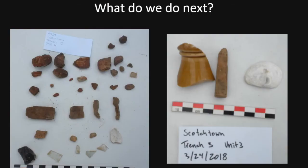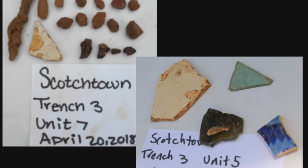Well, what did we find and what do we do next? Of course, we found numerous pieces of glass and rusted nails and brick and mortar, all the sorts of things one would find on a colonial or 19th century homestead. A few of them are interesting: cartridges from a gun, perhaps an inkwell, a seashell, oyster shell. Each unit that we dig is separately cataloged, photographed, and important pieces are drawn.